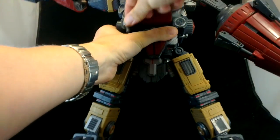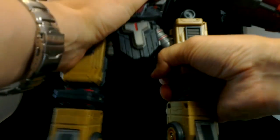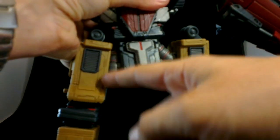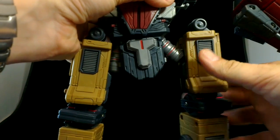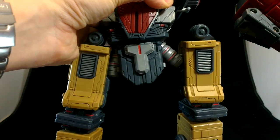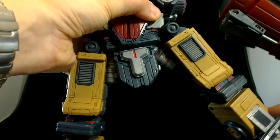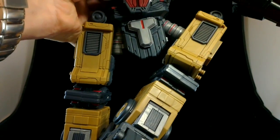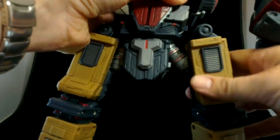But what we do have down here on the hip is it can go out like this. So you can see now it's asymmetrical, close together for ordinary standing poses, or you can ratchet it out like this, and that's on a heavy duty joint as well, which is capable of holding the weight of the whole toy. And what that lets you do is get some wider stances or other degrees of freedom that you wouldn't expect from a toy that looks so stocky as this.